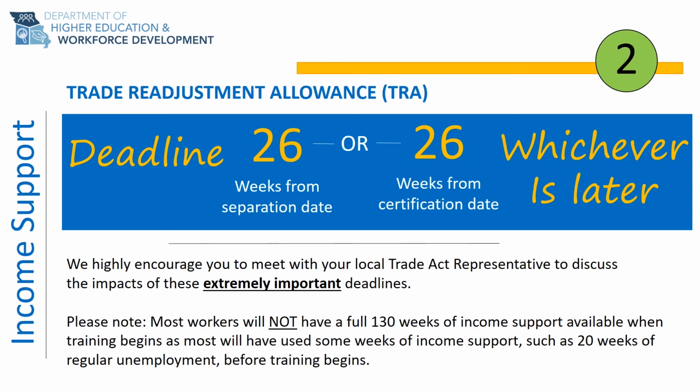As I stated earlier, all TAA benefits have an application deadline. TRA is the strictest deadline and therefore is one of the most important deadlines to remember. At the beginning of this presentation, you are provided with the company name, the TAA petition number, and the certification date. Most deadlines with a program are based on your TAA certification date or separation date. The deadline to be enrolled in full-time training or be issued a waiver from training to be eligible to receive TRA benefits is 26 weeks from the TAA certification date listed at the beginning of this presentation, or 26 weeks from your separation or layoff date, whichever date occurs last.